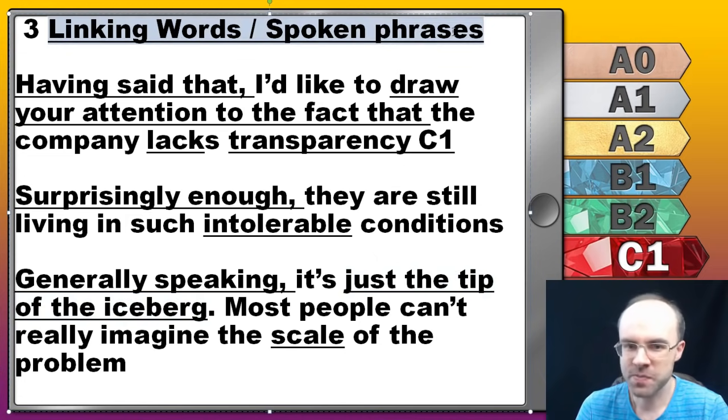Linking words, spoken phrases. Having said that, I'd like to draw your attention to the fact that the company lacks transparency. Surprisingly enough, they're still living in such intolerable conditions. Generally speaking, it's just the tip of the iceberg. Most people can't really imagine the scale of the problem.